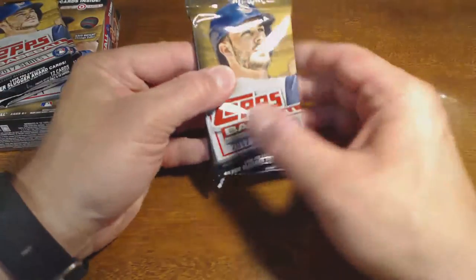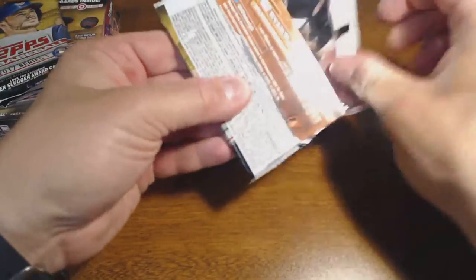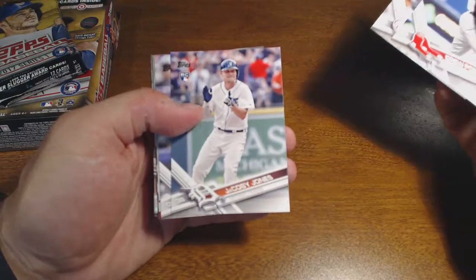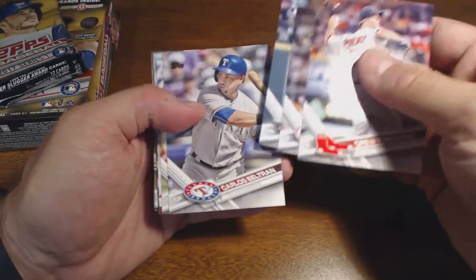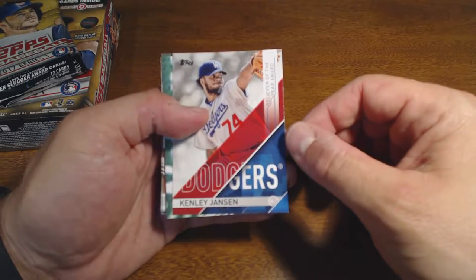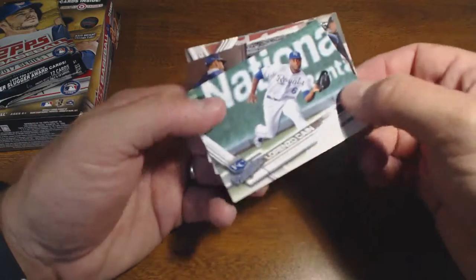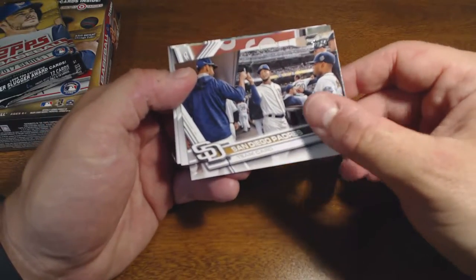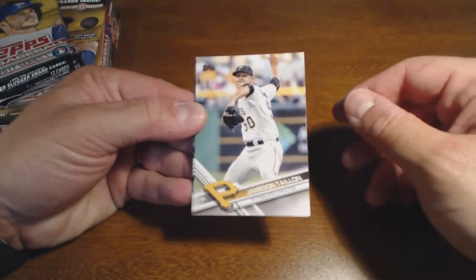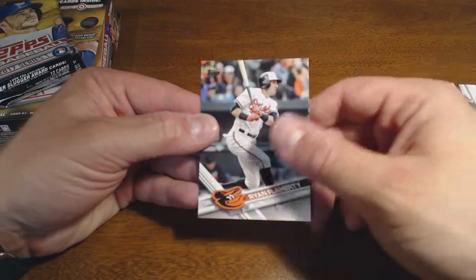All right, let's take a look here at the Series 1 now. Let's see if we have hit a Judge. Drew Pomerantz, Tyler Clippard, Jacoby Jones, Carlos Beltran, Stephen Piscotty. Okay, here we have a Reliever of the Year award, Kenley Jansen. Lorenzo Cain, San Diego Padres team card, Mookie Betts, Jameson Taillon, Matt Adams, and Ryan Flaherty.